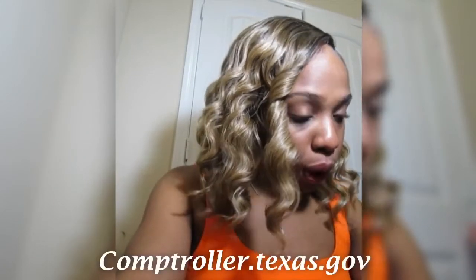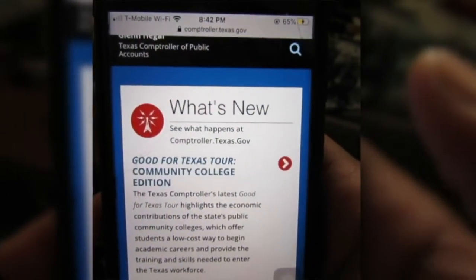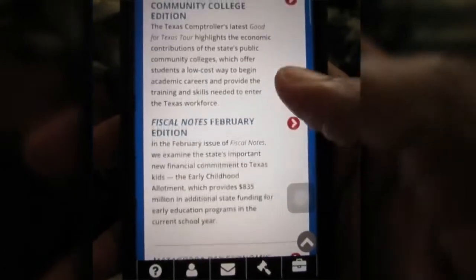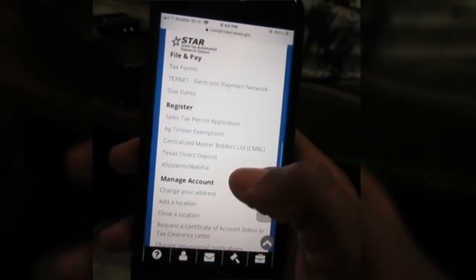And where I went for this one, I went on to comptroller.texas.gov. And I'm going to show you that as well. And it's basically the same thing. It didn't take long for it to come through the website, okay? And the website is on top, comptroller.texas.gov. And this is basically their main profile. And it took me a while, actually. And register. There you go.